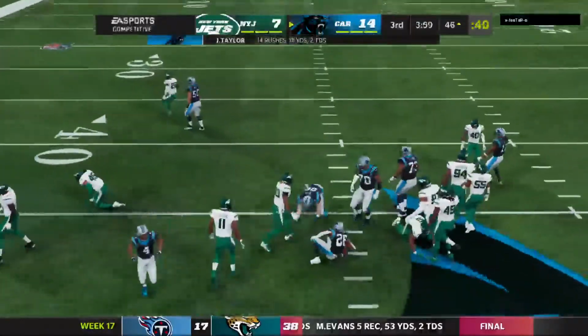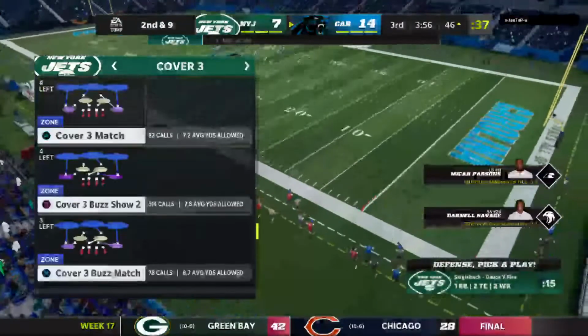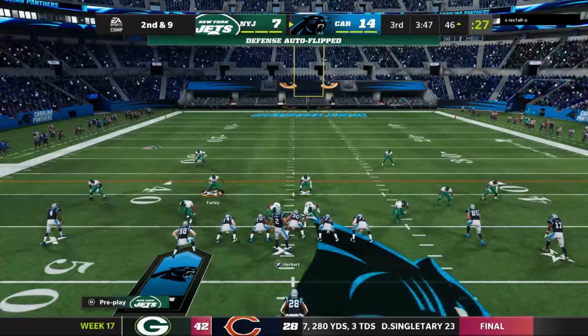On 1st down, nothing opening up really on the running play. Give him maybe a yard, and it'll be 2nd down. Here's 2nd and 9, just a yard on that last run.